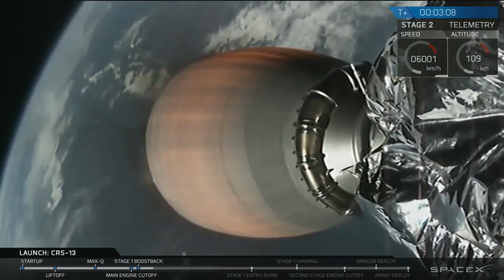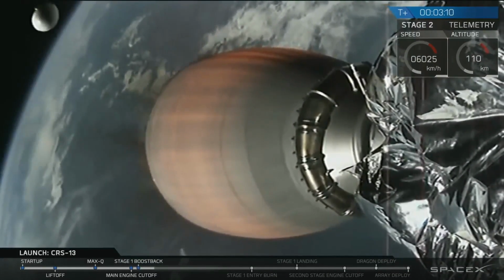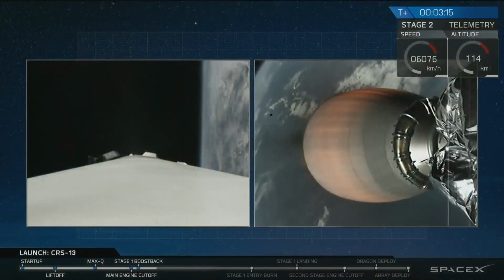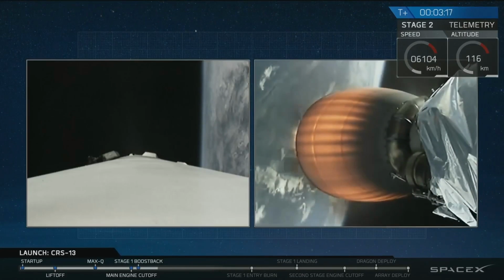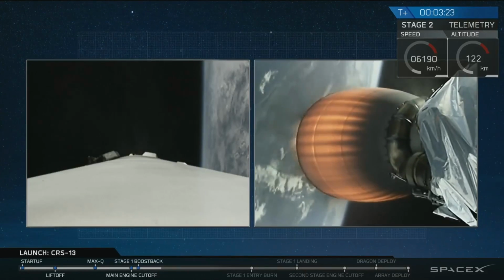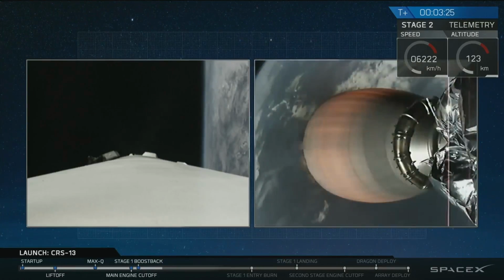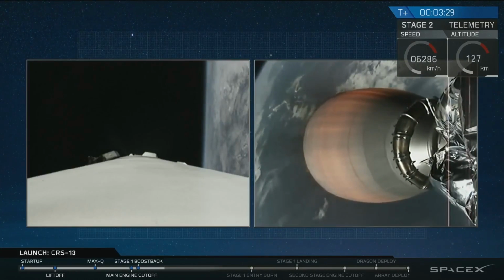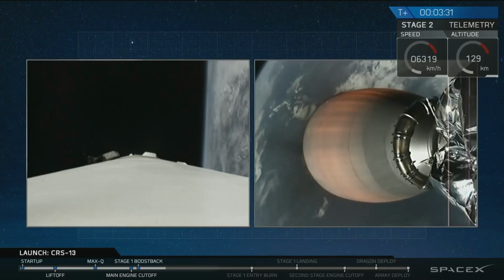This is a live view of the second stage engine, which is still burning to reach its actual destination orbit, and you could just see the fairing that was separated as we actually left the atmosphere. There was no longer any need for aerodynamic shape or protection of the payload, so the fairing was dropped. The second stage kept accelerating.